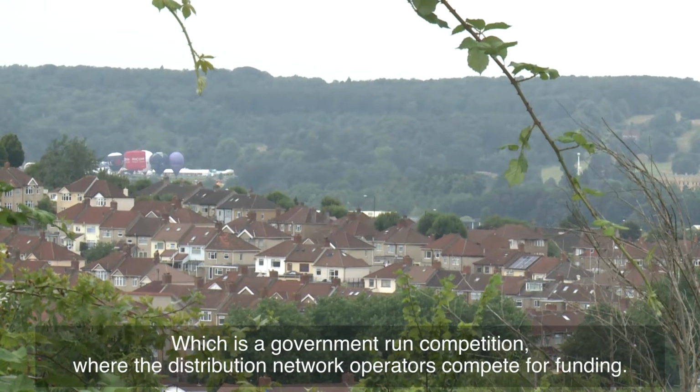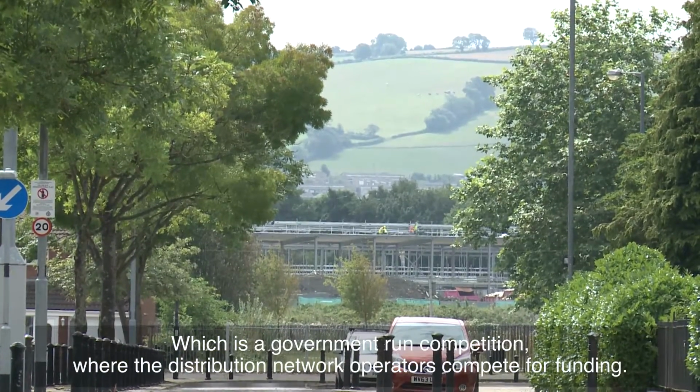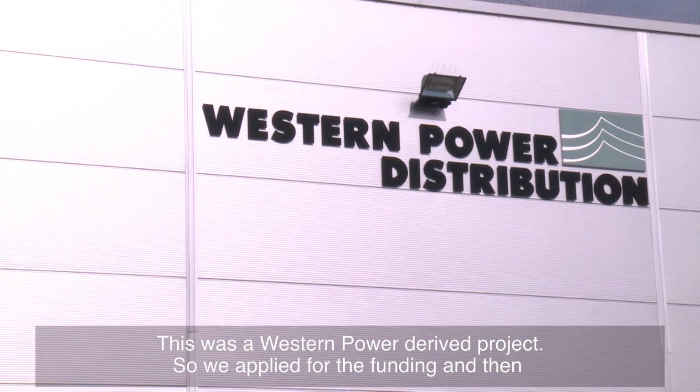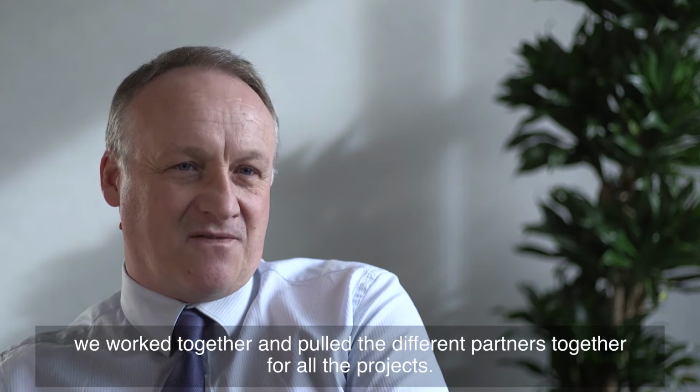The project was funded through Ofgem's Low Carbon Network Fund, which is a government-run competition where the distribution network operators compete for funding. And this was a Western Power derived project. So we applied for the funding and then we worked together and pulled the different partners together for the projects.